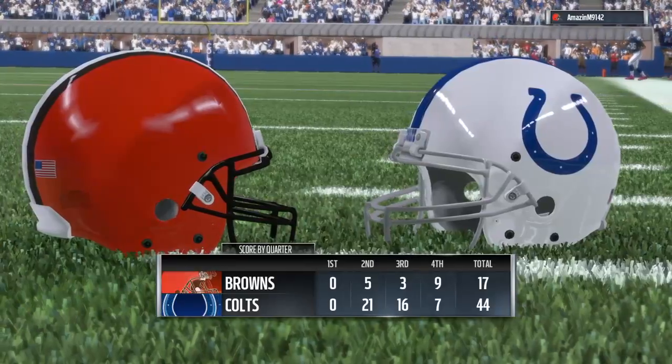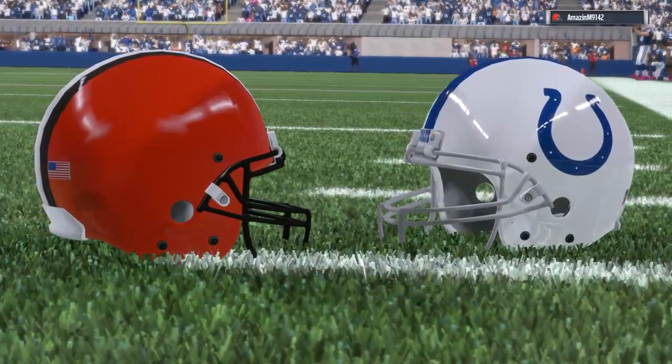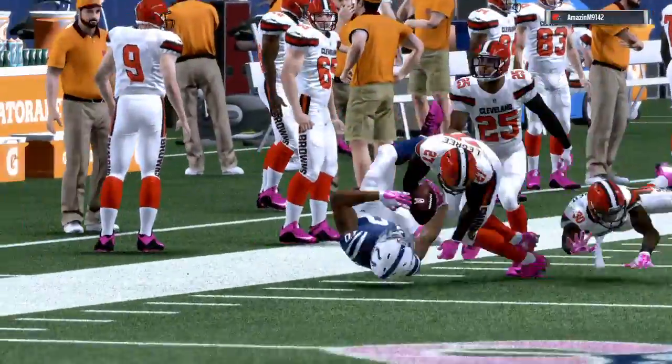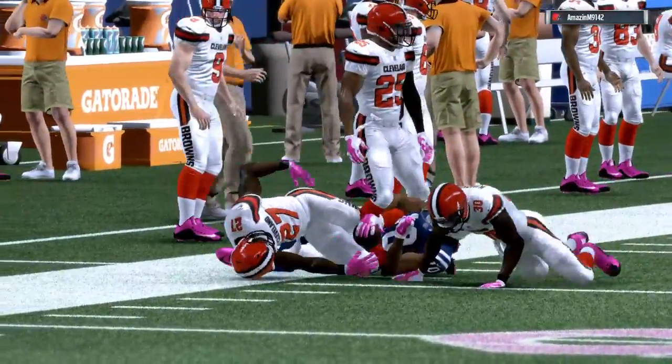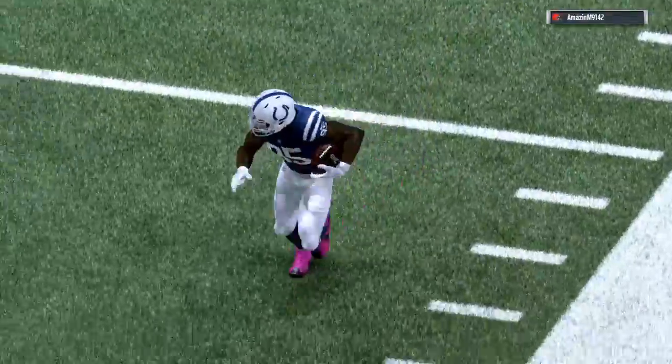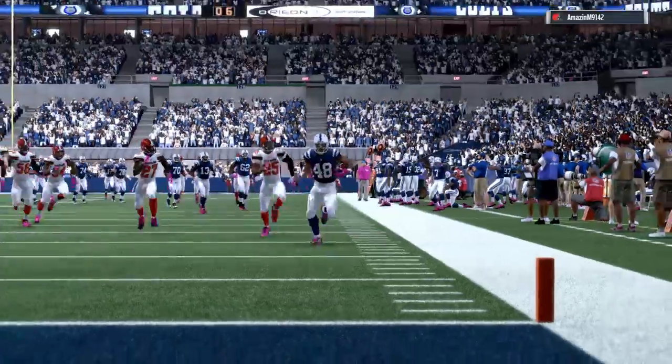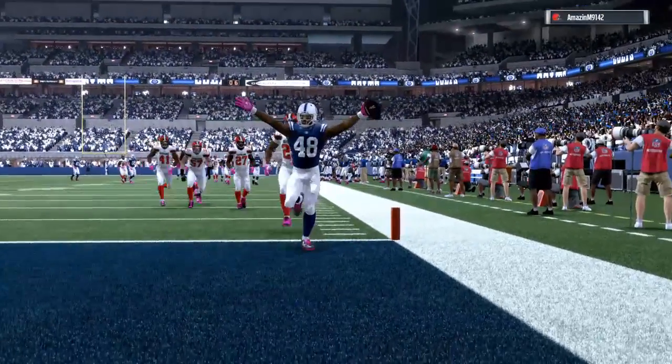So for the Colts, they move a step closer to 500 as their record improves to 2-3. And they'll hit the road next week to take on the Houston Texans. Meanwhile, for Cleveland, it was a good first month, but they'll fall to 4-1 as they suffer their first loss. And they will be at home next week.